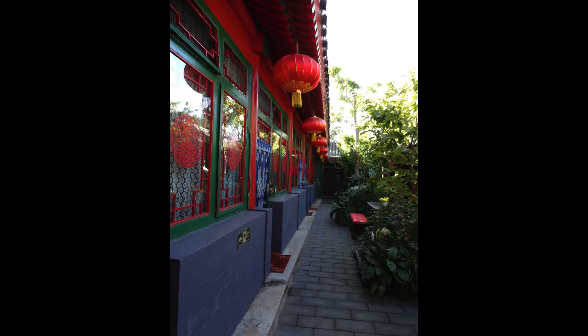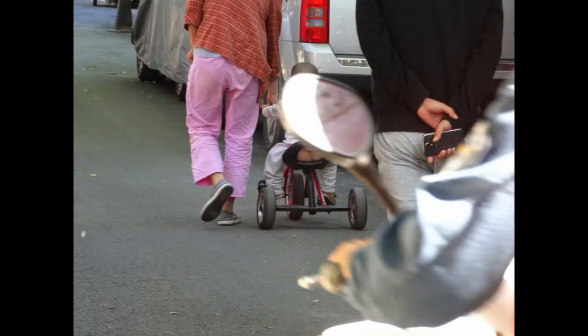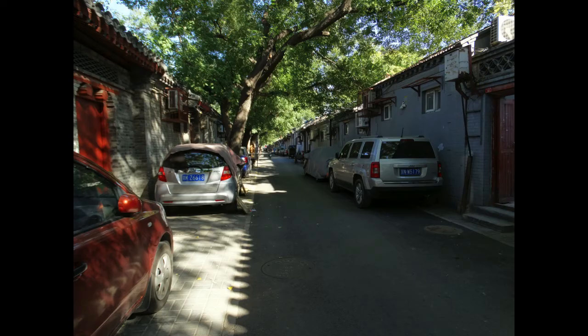And then in the hutong, you see a lot of grandparents with their babies. And here's one with split pants. And then this is the last shot of the hutong as we were leaving.